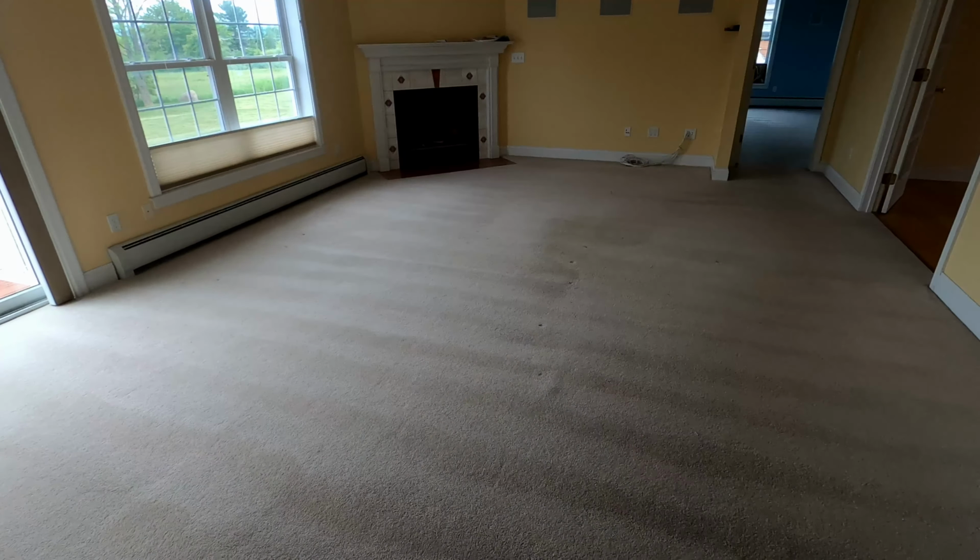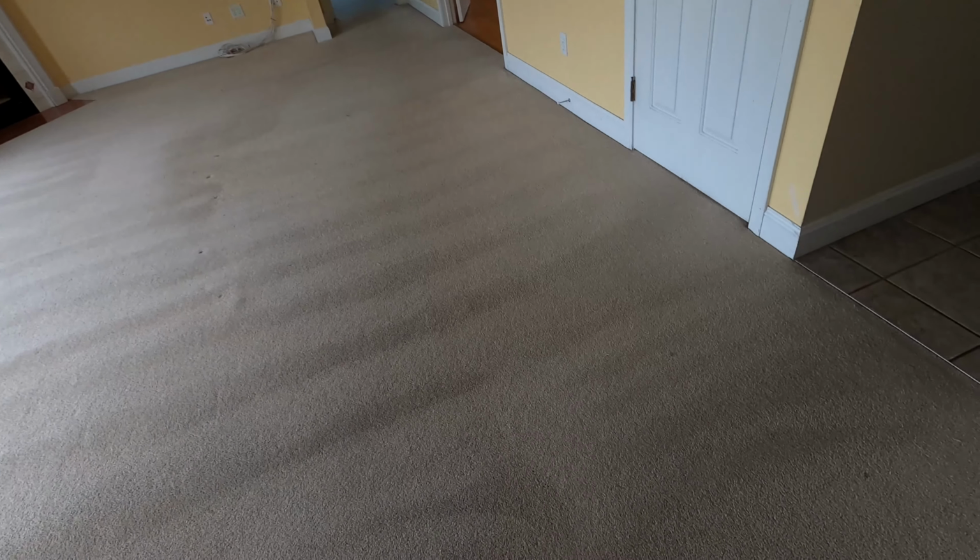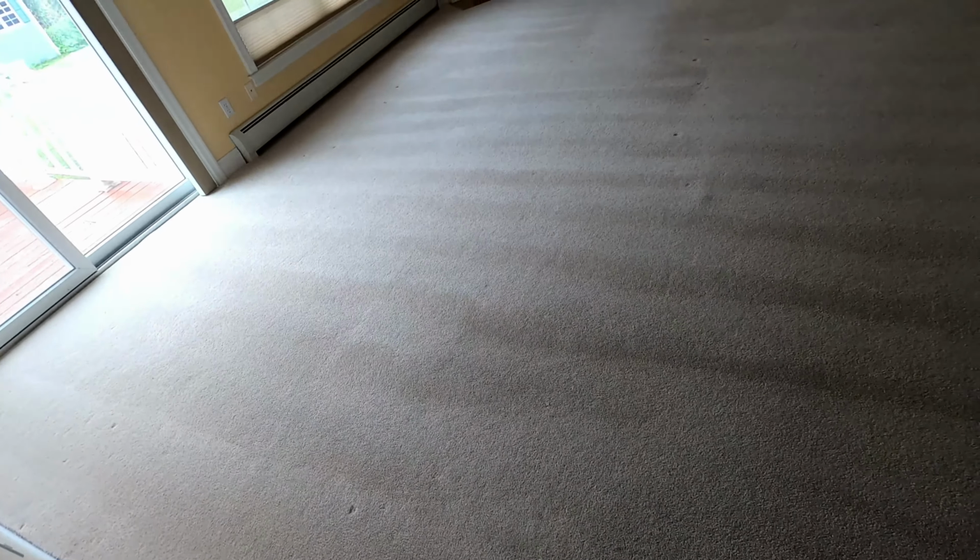So this room was pretty bad. The vacuum cleaner's loaded up on the van. Trust me, it got a lot of soil out. This area here is slightly wet because this was a pretty nasty traffic lane, so I had to be a little bit more aggressive on there.